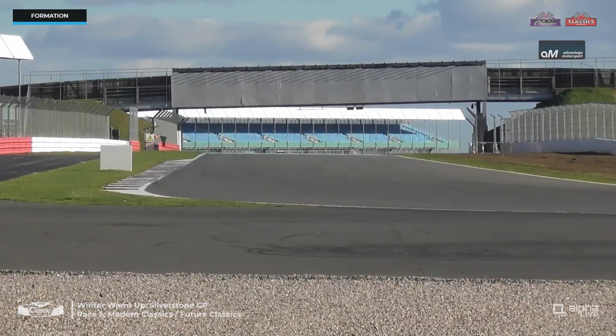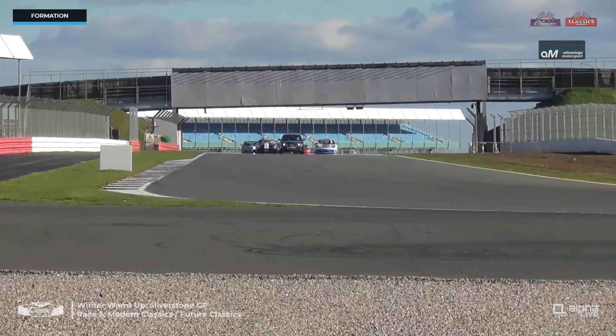Indeed, it's found a new home, hasn't it? We don't really have the TVR Challenge anymore. As you said, the Tuscan Challenge departed probably through the late 90s, somewhere around there. So to be able to come and race in the future classics and the modern classics, we see those cars that we adored back in the day racing in period, which is great to see.